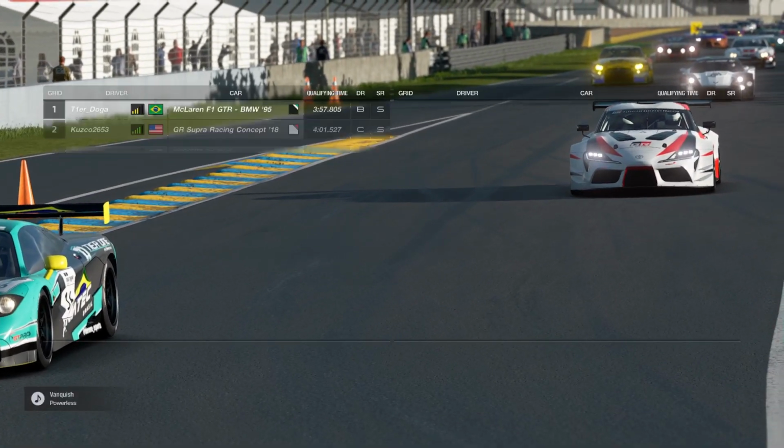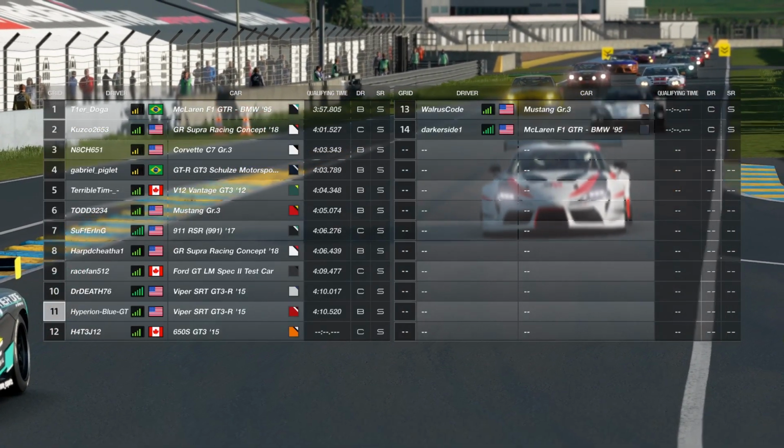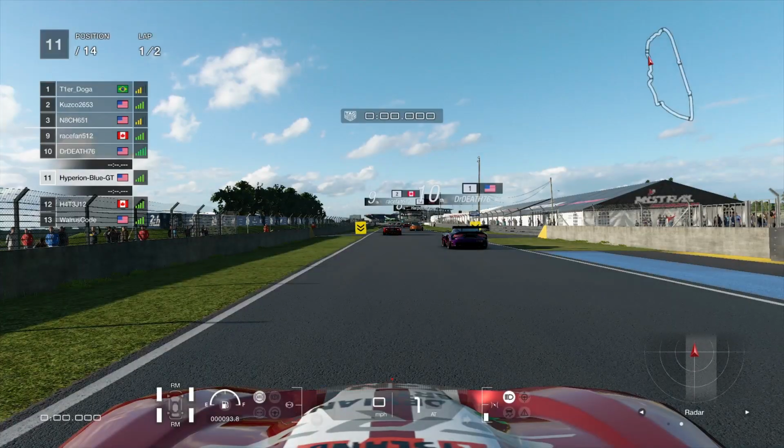Alright, looks like everybody is in starting grid formation, and now looks like we only have 14 players currently in for it. Now, looks like this is going to take a lot more fast laps to be able to keep up on it. So maybe 4 minutes is going to be taking a lot more risk to be able to catch up.